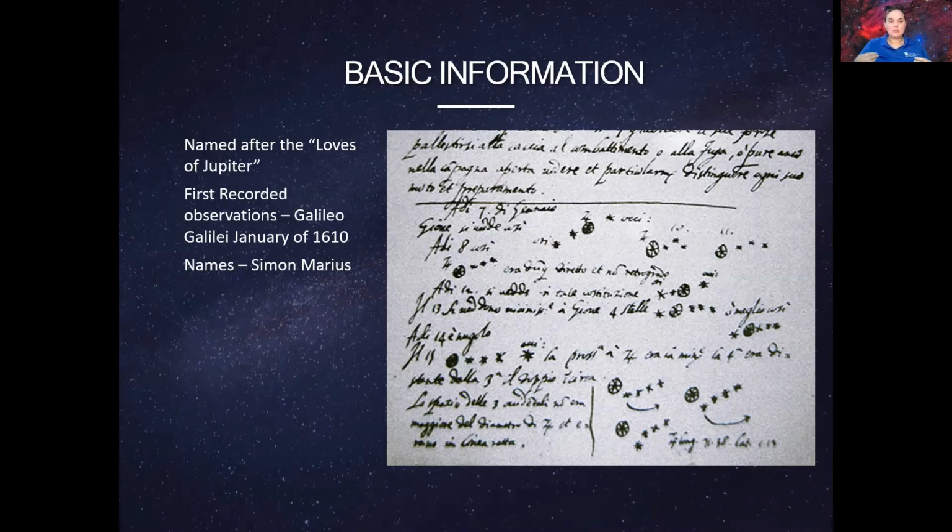But the first recorded observations of these particular moons was done by Galileo Galilei in January of 1610. In fact, this image right here is his first recordings of tracking the Galilean moons. Galileo named the moons Jupiter 1, Jupiter 2, Jupiter 3, Jupiter 4, just to keep consistent, as you can see in his drawings right there. The names, however, came from Simon Marius, who wanted to keep with the traditional Greek and Roman tradition and named them after the love interests of Jupiter, since they would go around Jupiter.